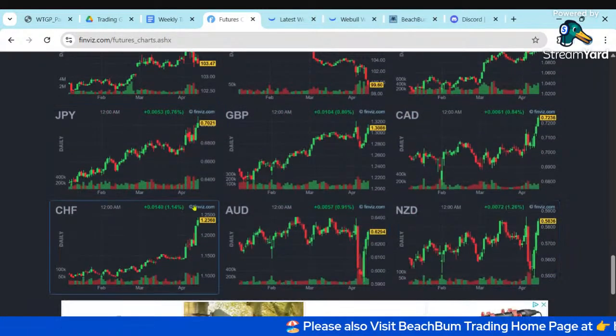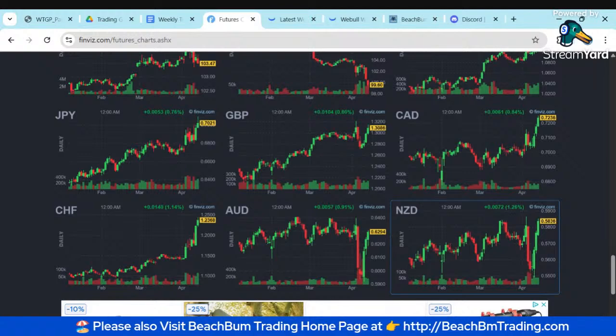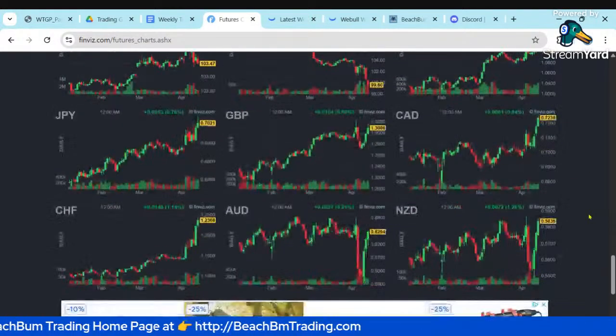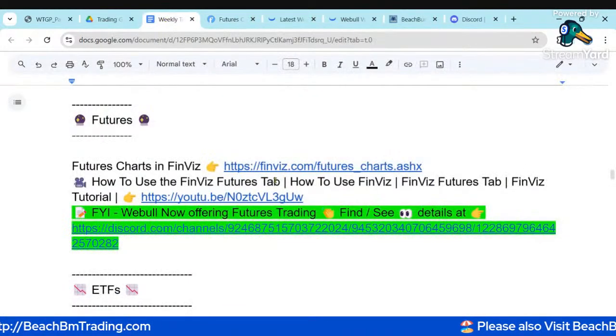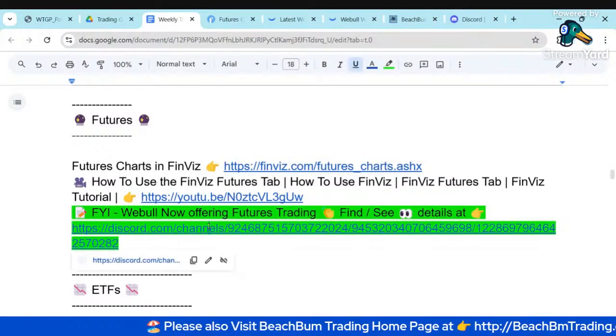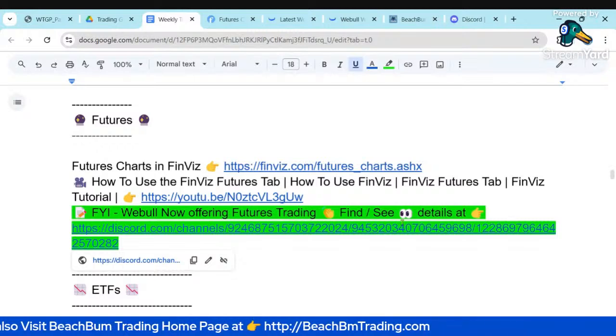So Swiss franc rebound. Again, we've got ETFs in our ETF Google sheet as well that you can trade these foreign currencies if you're not a Forex trader. You can also trade futures in Webull as well. Get more information about trading futures in Webull via the link to the discussion in our Discord.